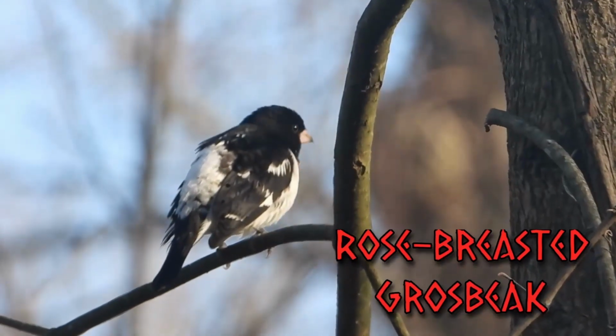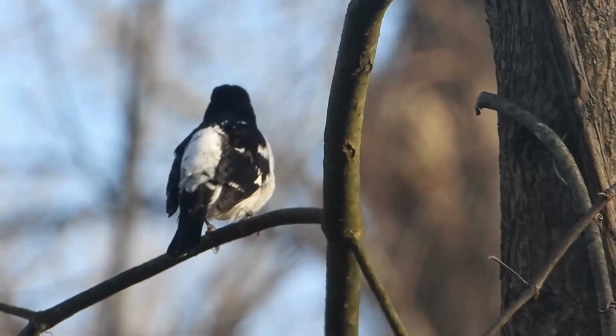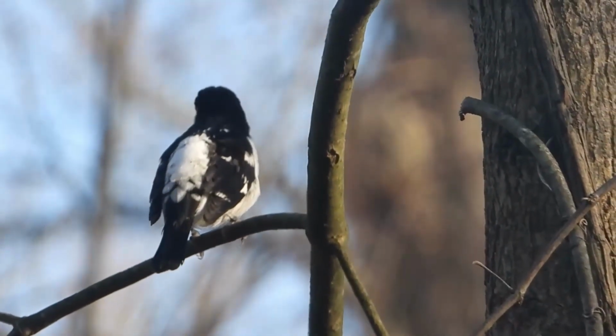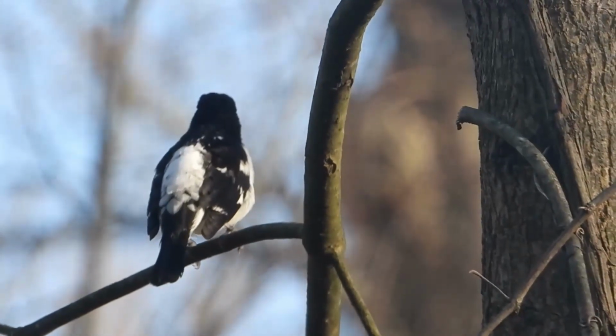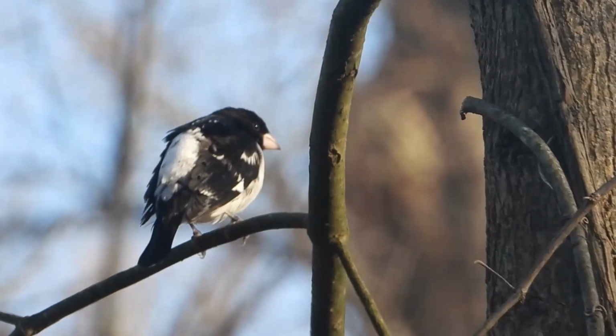Now take a look at that bill. It's a good seed crusher type form bill. And hey, remember that Henslow sparrow we were talking about earlier? Its beak looks similar to that, and that's what I was talking about before.